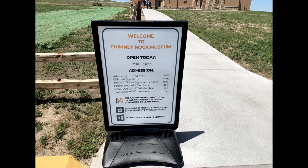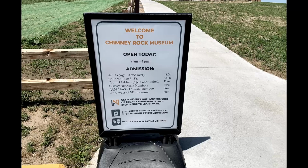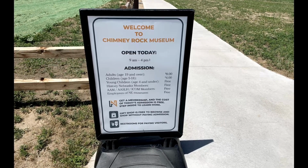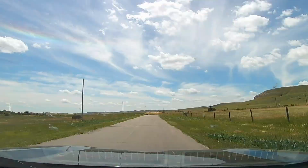We wanted to see the museum, but found out that in the past year they started charging a fee. We couldn't even use the restrooms without paying for admission. Chimney Rock is not a part of the National Park Service, so my America the Beautiful pass wasn't accepted there.